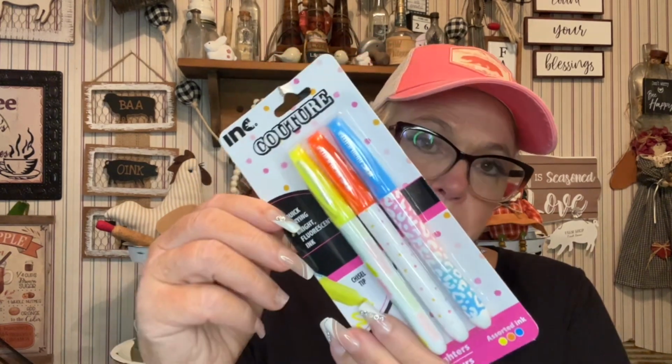Over there. This is just ink contour. Quick dry and bright fluorescent ink highlighters. I was reading a book and thought, I need some highlighters. I didn't even have a pen in my purse to underline what I wanted to underline.